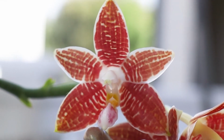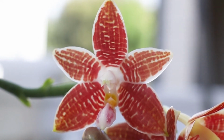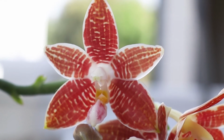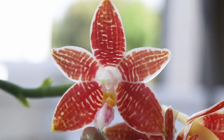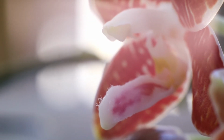The flowers on this plant are beautiful. It has a white background with red spotting or patterning throughout, and it looks really vivid. There is a little bit of yellow or green at the tip, and the lip is really unusual. It has the same kind of patterning of the petals reflected onto the lip.